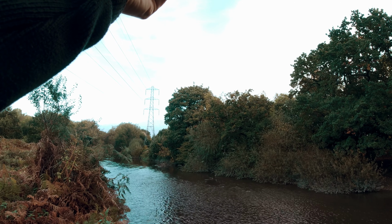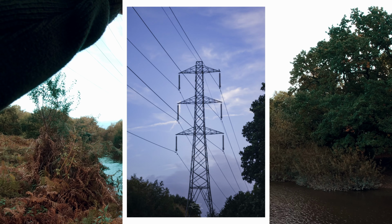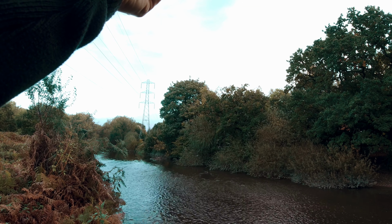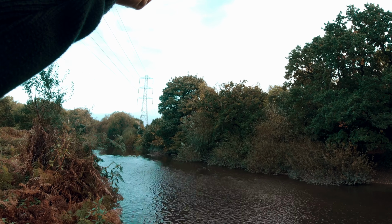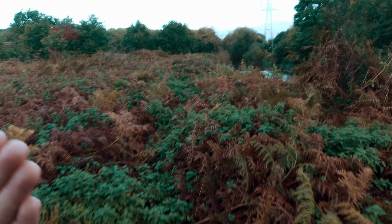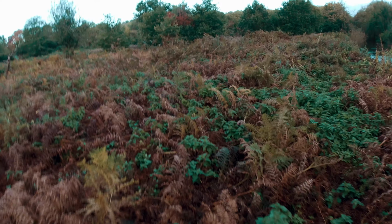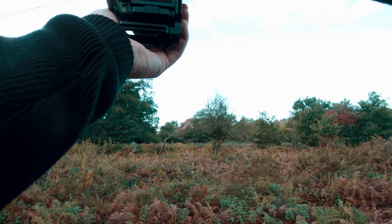But I decided to take an image of the pylons in the distance there. Always make for good images, these. You got the lines, you got the structure of the pylons, and again, surrounded by nature. There's always a nice blend of man-made shit meets nature. And they always look quite, you know, big, and what's the word I'm looking for? Yeah, big, like robotic structures. What the fuck am I saying?